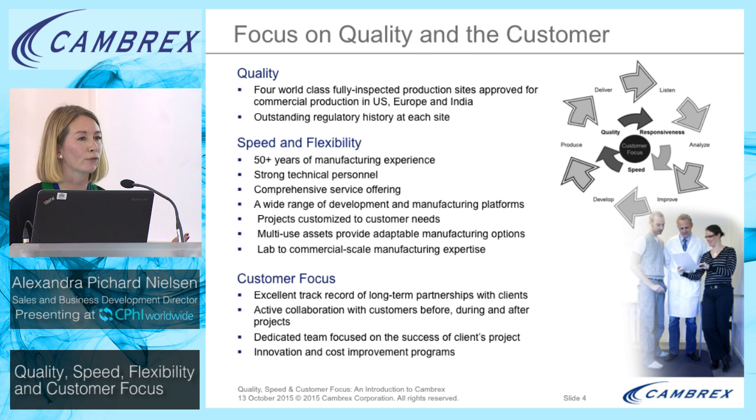At Cambrex, we focus very much on our customers, and we use 3 instruments, you can say, when focusing on our work. If we start looking at quality, what we have is 4 world-class, fully inspected production sites approved for commercial production in the US, Europe, and India. And we have an outstanding regulatory history at each site. Moving on to speed and flexibility, we have more than 50 years of manufacturing experience. And perhaps the most important asset of them all is the strong technical personnel that we have.